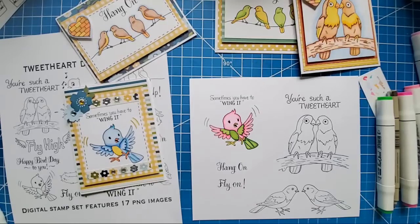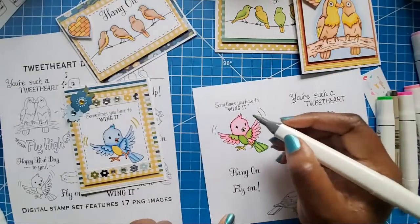Bye, Carolyn. The Project Life cards came from someone who sent them to me in Happy Mail. And she got them from the Gather Collection by Maggie Holmes, the ones I used yesterday. Yep, that's where she got them from.